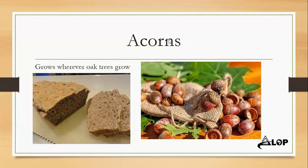Now, let me tell you something. The first time I heard about acorn bread was in one of Octavia Butler's books that she wrote. I had to try acorn bread because she made it sound so delicious in her book. And it's okay. It would not be my first choice in how to make a bread, but it's definitely okay. And if you just want to be adventurous, you can definitely find acorns pretty much everywhere.